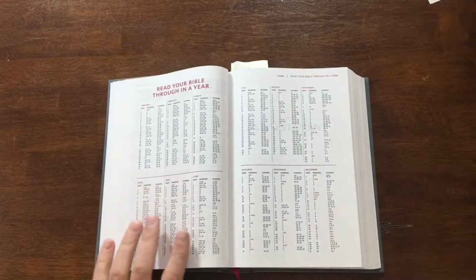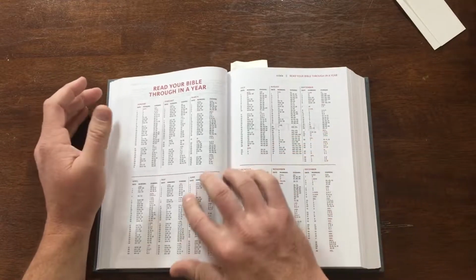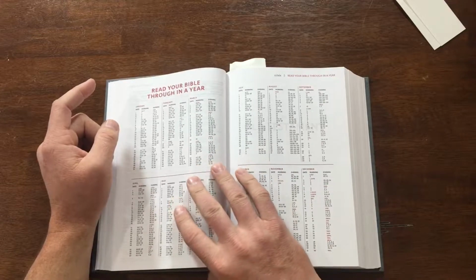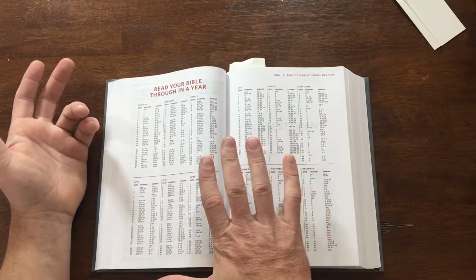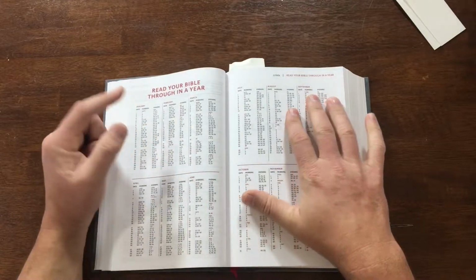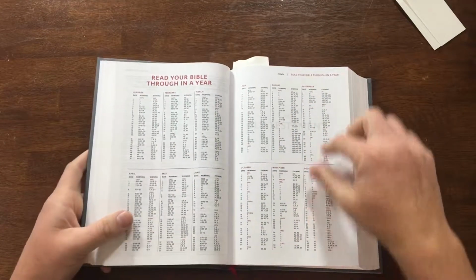I always like Bibles. I just did a video not too long ago, so you can look that up. I'll try to drop a card on reading through your Bible. You don't have to do it in a year. It doesn't have to take you a year. But I always appreciate a Bible that has a reading plan in it. You can copy this, take a picture of it with your phone, or just mark it up in your Bible. You want to read through the Bible in a year? Here's how you can do that.